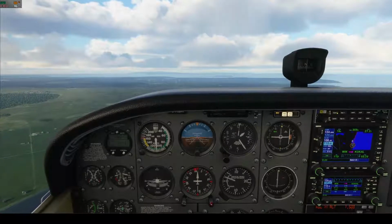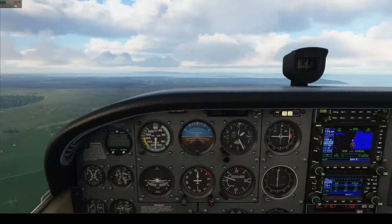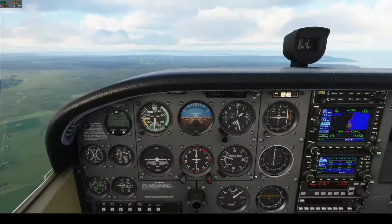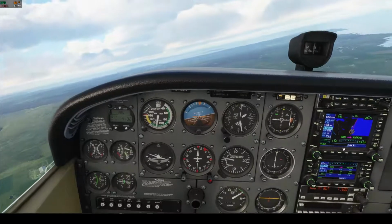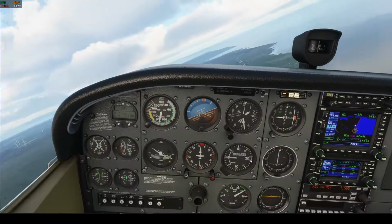So let's turn the aircraft a bit, and we'll put it on heading mode. See how it behaves, because I'm a bit off the flight path. Not that it really matters at the moment because we're still heading in roughly the right direction.